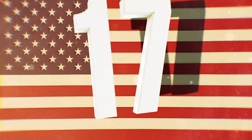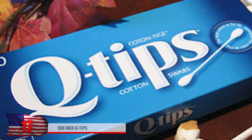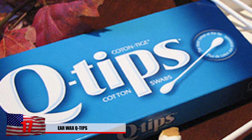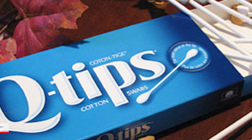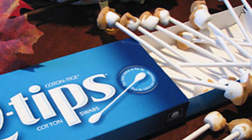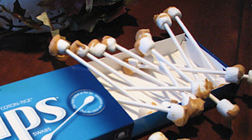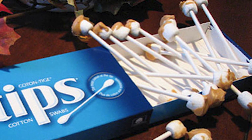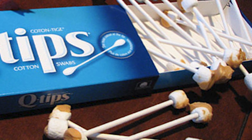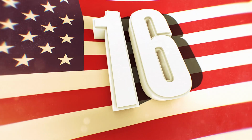Number 17. Earwax Q-tips. Ever wanted to lick a used Q-tip before? Probably not, until now. Grab yourself some peanut butter and vanilla yogurt, mix it up in order to get the waxy, horrific appearance. Get yourself a bag of small marshmallows, place the marshmallows on the end of the lollipop stick, and now you have yourself a Q-tip. Dip the earwax peanut butter yogurt onto the marshmallows, and then finally, you have yourself a disgusting yet delicious used Q-tip.